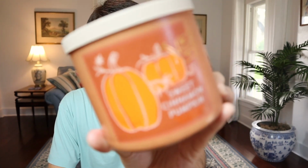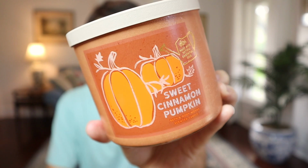Lastly, of the ones that I picked up, I have Sweet Cinnamon Pumpkin. I was really looking forward to this. It's a great staple from the Slatkin & Co. era from many years ago. This is Warm Cinnamon, Fresh Ground Clove, and Vanilla Cream. I'm still really enjoying it, but it is lighter.